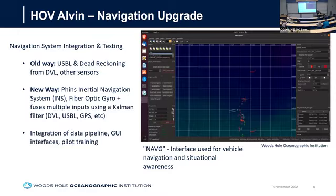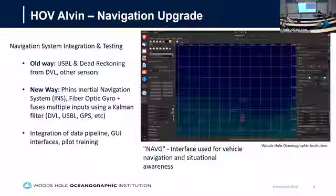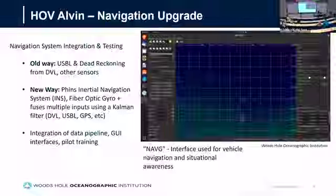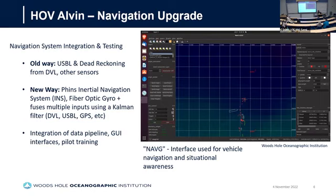Along with that, we also have to train the pilots to use this new software. They have a very standardized way of doing things and how they operate. So to have something new, they want to fully test it, understand it. Over time, we'll remove the USBL and dead reckoning solutions to declutter the screen, and then they will just have the one INS solution on that screen to navigate from.